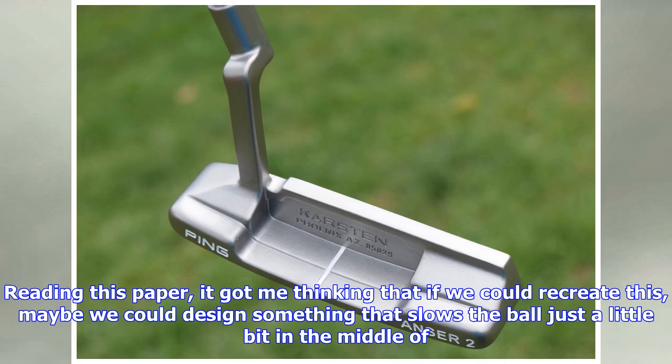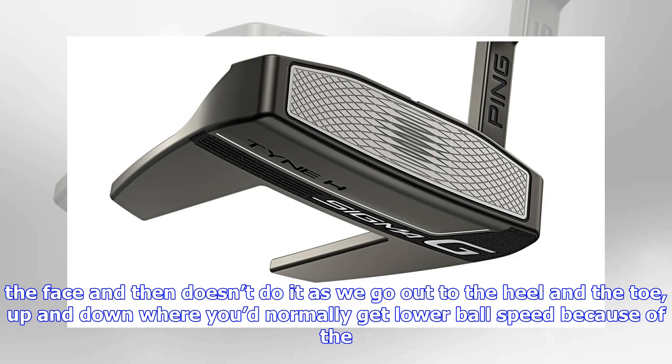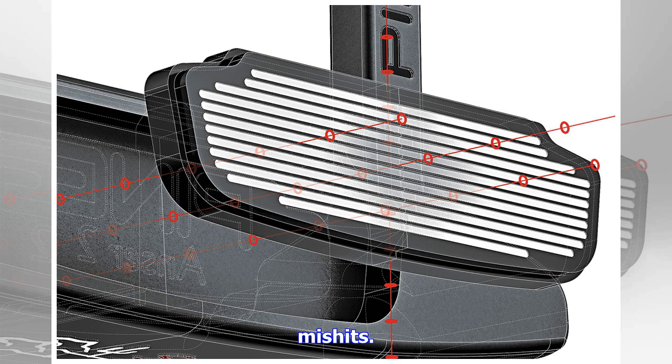Reading this paper, it got me thinking that if we could recreate this, maybe we could design something that slows the ball just a little bit in the middle of the face and then doesn't do it as we go out to the heel and the toe, up and down, where you'd normally get a lower ball speed because of the mishits. We could equalize it.